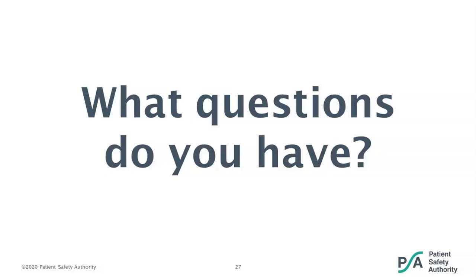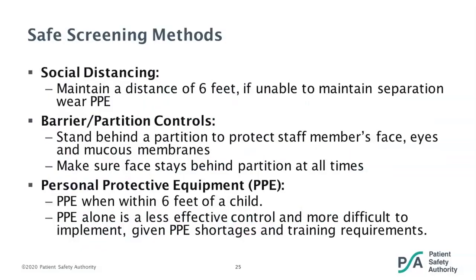Okay, our next question is regarding safe screening methods on slide 25. Are you recommending screening before entry into the care center or school with questions and temperature checks? If screening is done by social distancing, ideally the parents would take the temperature prior to the child coming, but the barrier partition control should be right at the entrance to the facility. It could be right inside the door, but the screening should be done. The children should not go back to their group rooms or their classrooms without being screened.